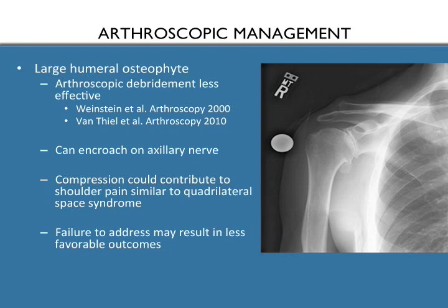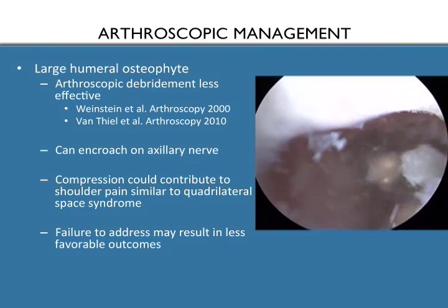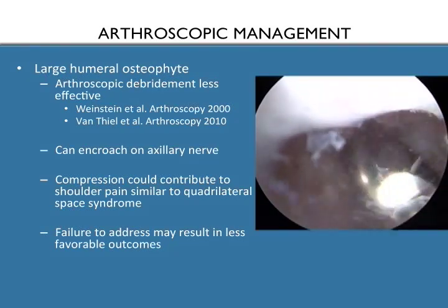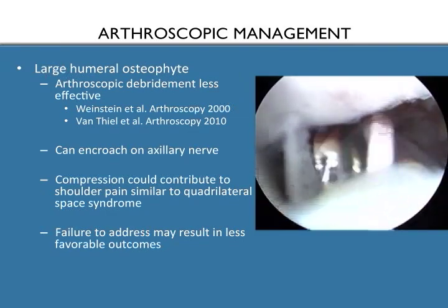Previous studies have suggested outcomes of arthroscopic debridement are less effective when a large inferior humeral osteophyte is present. Data from our lab has shown that these osteophytes are capable of encroaching on the axillary nerve and could, therefore, potentially affect axillary nerve function. Therefore, we theorize that the axillary nerve is susceptible to a static compressive or dynamic traction injury when inferior humeral osteophytes are of sufficient size.